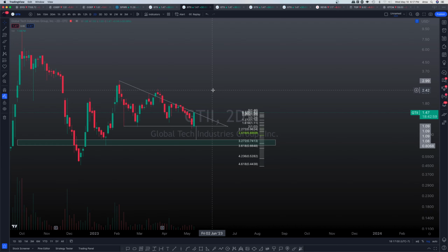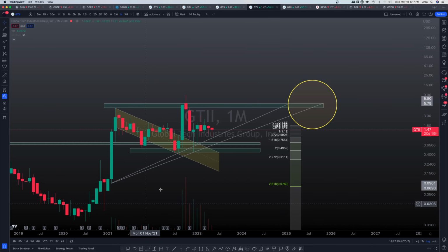Towards the end of the video yesterday for GTII, I explained that I may be wrong with the 70 cent to 66 cent thesis, right? And I explained that we could be at a floor. And it looks like that was definitely it, right? Here's the line that we were talking about yesterday, right?